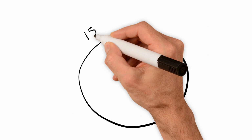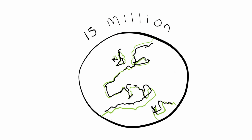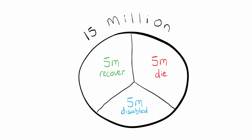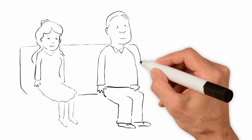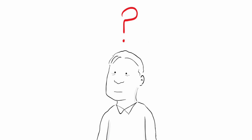Did you know that every year more than 15 million people worldwide have a stroke? Of these, 5 million die and another 5 million are left disabled. Whilst most strokes occur in people over the age of 65, they can occur in much younger people too. But what exactly is a stroke?